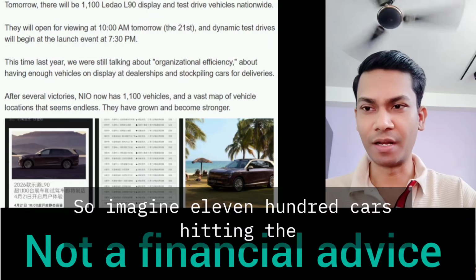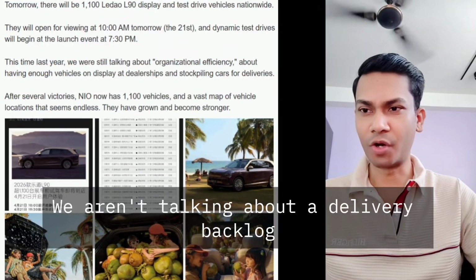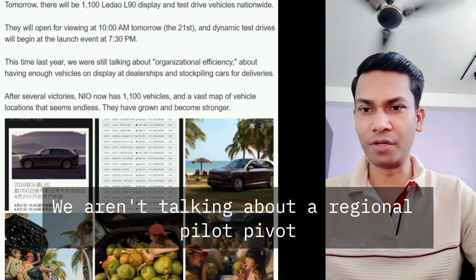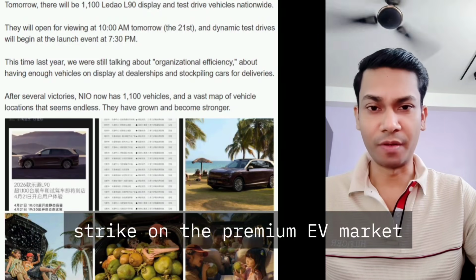So imagine 1100 cars hitting the pavement across the country at the exact same time. We aren't talking about a delivery backlog. We aren't talking about a regional pilot pivot. We are talking about a massive coordinated strike on the premium EV market.